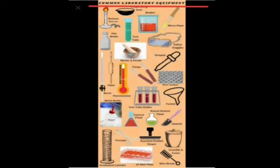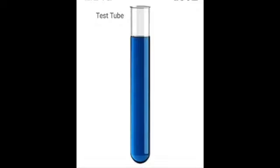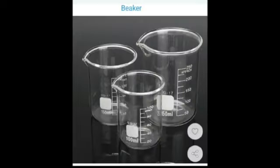Now we will discuss about the lab apparatus. The first one is test tube. It is a thin glass tube. It is used for carrying out chemical tests and for heating solids and liquids in the lab. Second, beaker. Beaker is an open glass container with a lip to pour the liquids. It is used for stirring, mixing and heating substances.